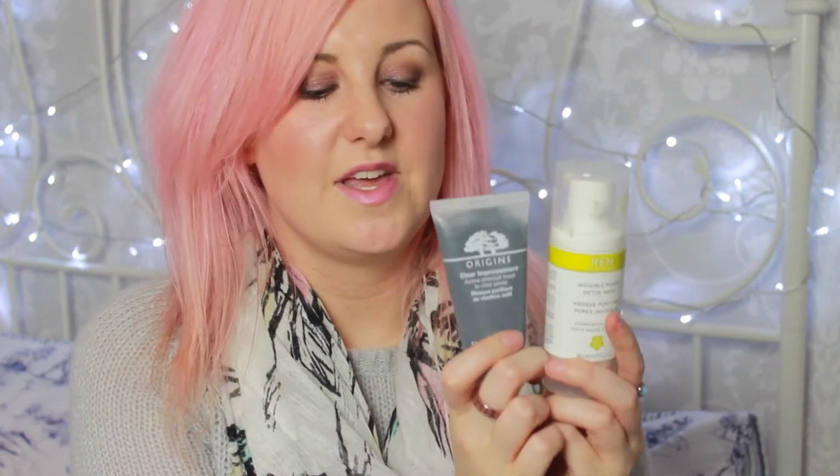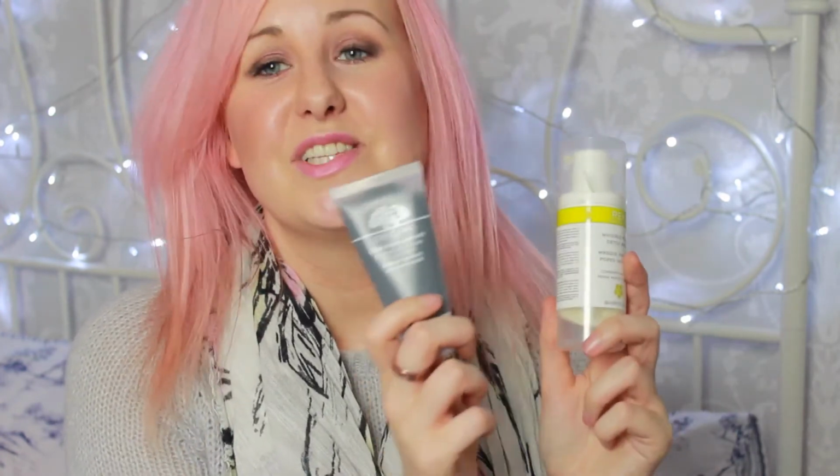Then there's two masks. One of them's a clay mask, which is the Ren Invisible Pores Detox Mask, and then the charcoal one I've got is the Origins Clear Improvement. They're kind of the same thing in that they draw out all the impurities in your skin, and they tighten the pores, close the pores, reduce the pores, that kind of thing. These are really great when you're having a really crap skin day. I like doing a mask maybe once, sometimes twice a week, depending on how bedraggled it's looking, but I love both these and they are really good for the scare factor.